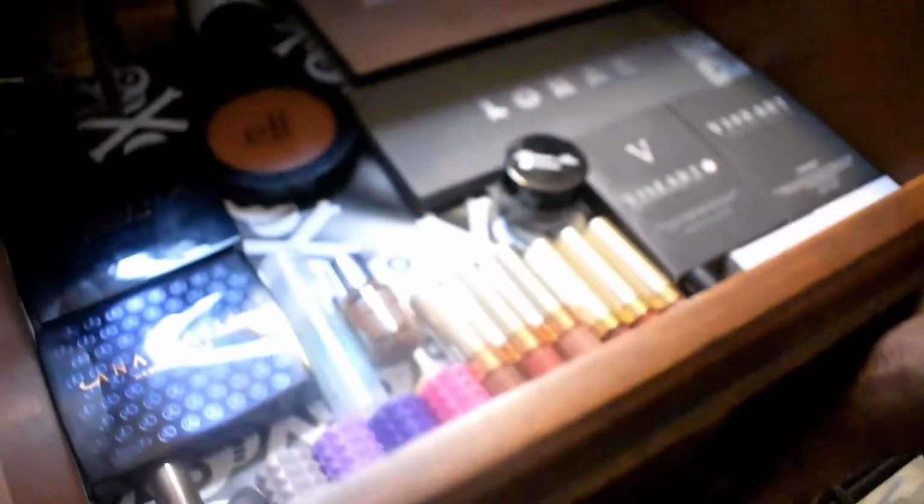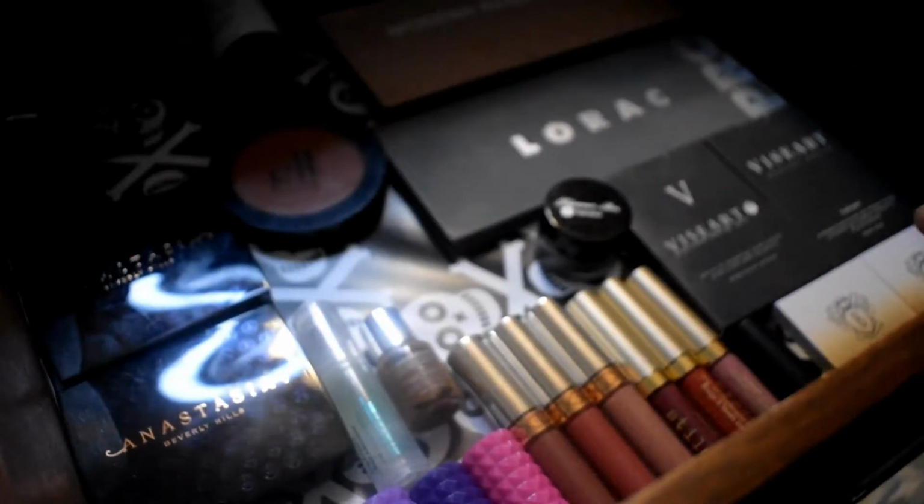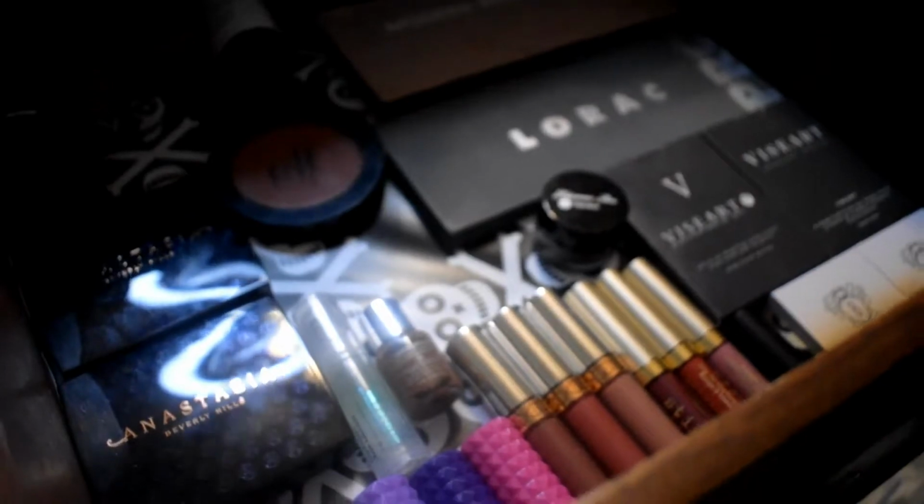I also, what I might do, and I might rearrange this a little bit more, I might put, we'll see, we'll see. I think I might end up actually cleaning out this bottom drawer somehow, because I would love to put my dirty makeup brushes somewhere. I don't know, we'll see. I might finesse another way to get that done. But let me work on this middle drawer.